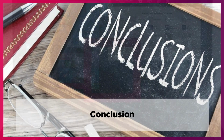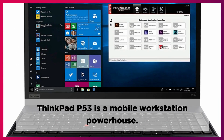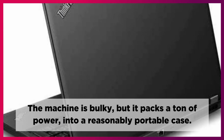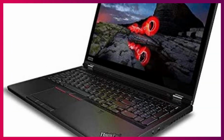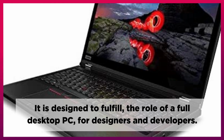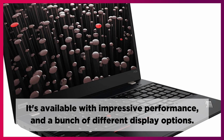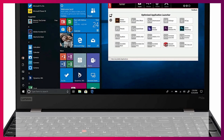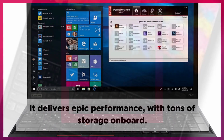Conclusion. ThinkPad P53 is a mobile workstation powerhouse. The machine is bulky, but it packs a ton of power into a reasonably portable case. It is designed to fulfill the role of a full desktop PC for designers and developers. It's available with impressive performance and a bunch of different display options. It delivers epic performance with tons of storage on board.